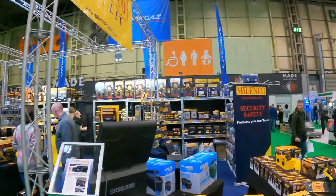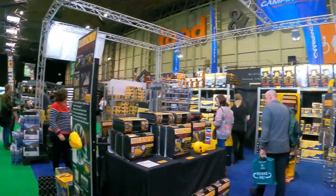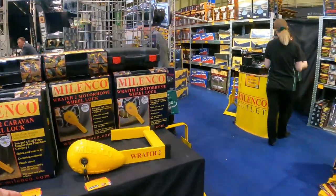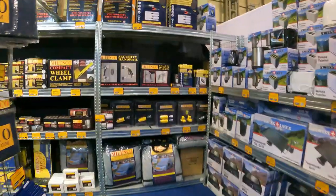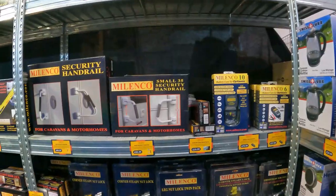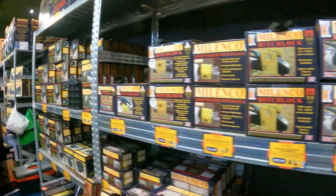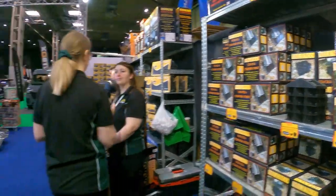Just wandering around the show, we've come to the Milenko stand. We have quite a few Milenko products, so pretty much everything Milenko here. We're already using the Wraith. The different styles of wheel locks they've got here. You've got the, oh, what do you call them, steady locks. So you've got the different types of steady locks, various different locks and handles, wheel locks, wheel clamps, hitch clamps, stacker packs, stacker jacks. We use the stacker jacks.